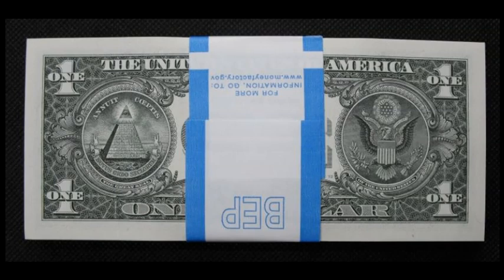I think at the end of the day, by the time you factor in shipping and eBay fees, you're easily going to make $30, $35 per strap on this. So if you're looking to do that and you have access to BEP straps, you could buy $1,000 face and possibly make $300, $400, $500 profit off of something like that. I mean, that's not bad.